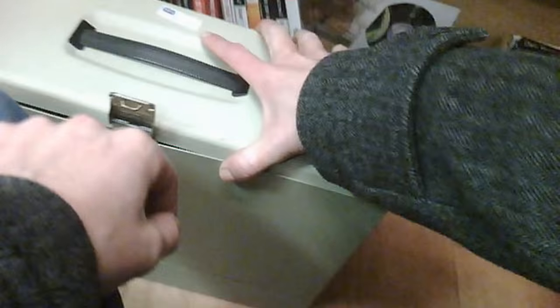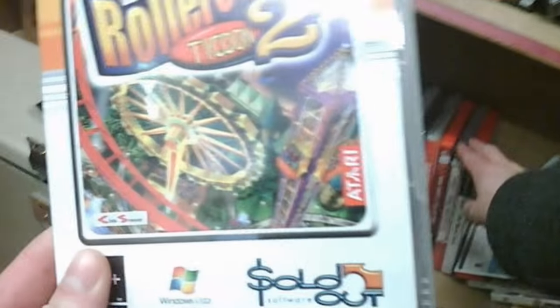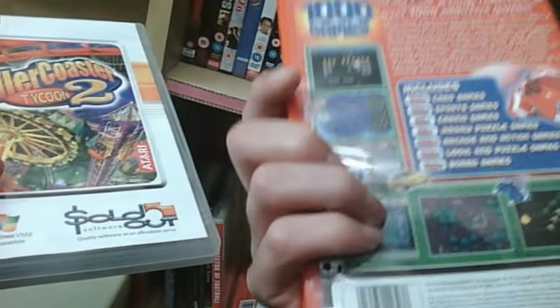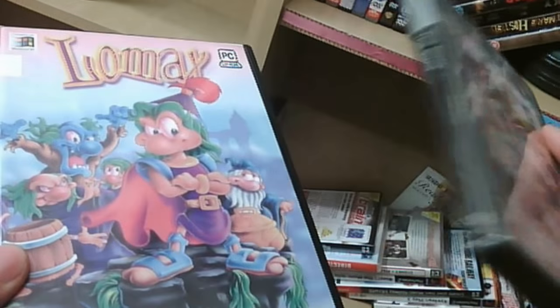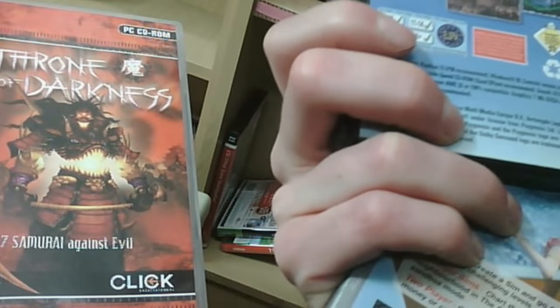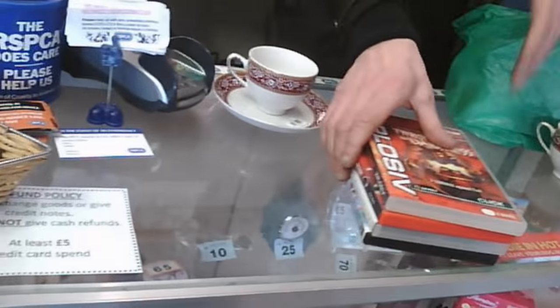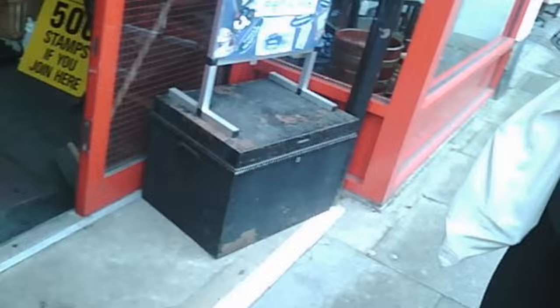Another charity shop was next, and I spied a few games in the corner, Roller Coaster Tycoon 2. All these games were buy one, get one free, and they were £1 each. So, basically £1 for two, which isn't bad, you know. These aren't the best games in the world, especially in these cases, but interesting ones there. We've got The Sims on the PlayStation 2, not interested in that, but the Lomax for PC. Yep, have a bit of that. I bought four from here, costing £2, which was marvellous.